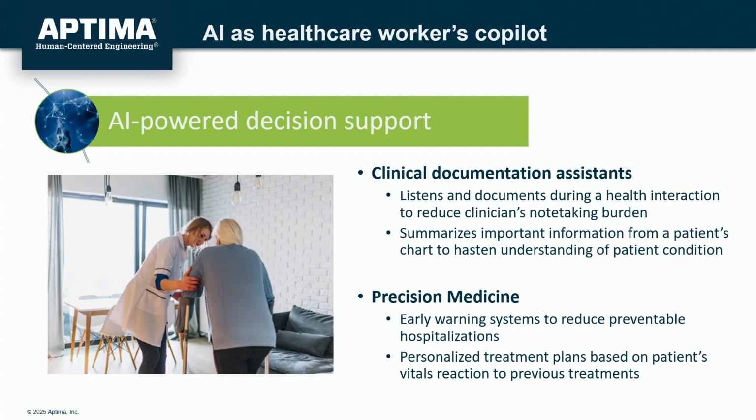And then for precision medicine, this is a great way to provide that early warning, like I mentioned, that proactive care, because we're able to assess how the person is doing according to their own vitals. So, for example, if somebody naturally has a low heart rate, when their heart rate is elevated, it may not be as high as if someone has a higher baseline. That way we don't miss warnings, for example. And then it can also do better personalized treatment plans and really assess how we're doing on that person's vitals.